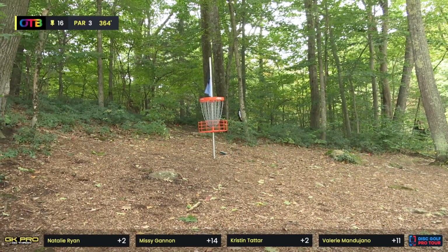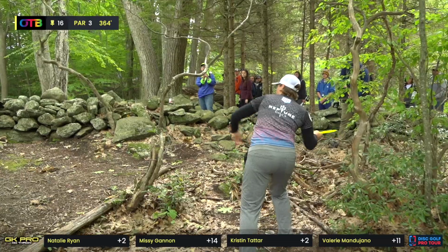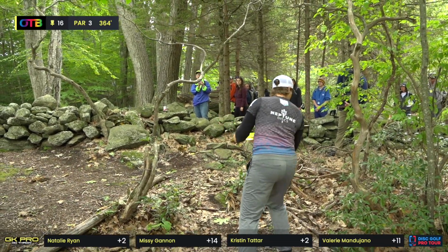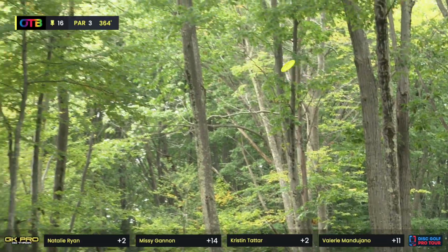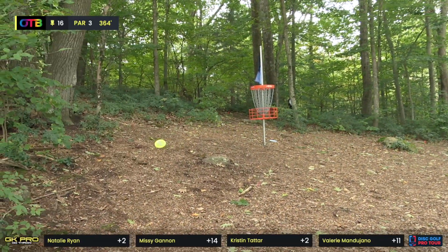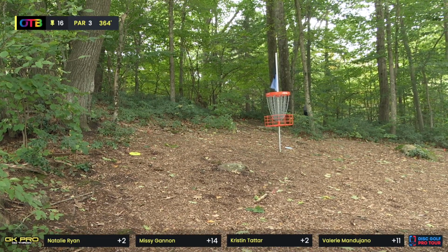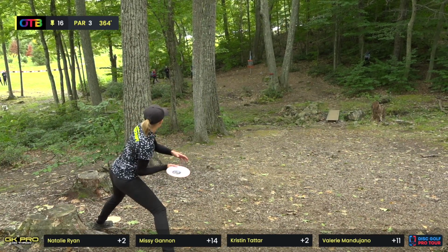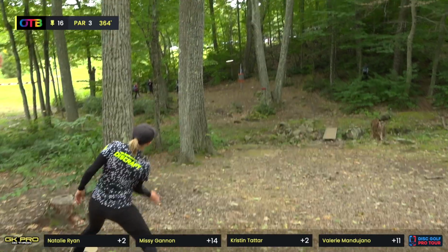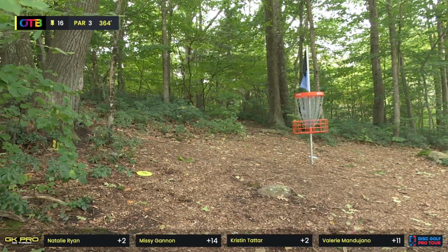This looks amazing. It's just like a chess match between Kristin and Natalie. Ooh, this looks kind of challenging. And over here, pressure's on too. Kristin's parked. Oh yeah, jeez, such high level golf, and when it matters. Oh yeah. Missy stepping out, throwing a little forehand upshot. Maybe a run. Oh, beautiful.